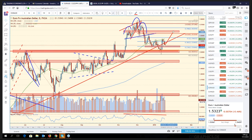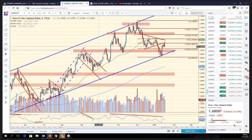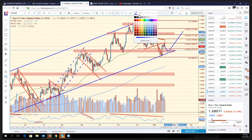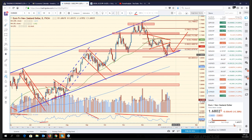Let's have a look at the Euro Kiwi. Euro Kiwi, quite a big candle today. Also a rejection from the previous triangle's support, this time acting as resistance. More or less the same deal applies here. The bullish scenario is this, right? Another test of the channel and a rebound from there. The bearish scenario is obviously breaking below there. So you know the areas here as well.